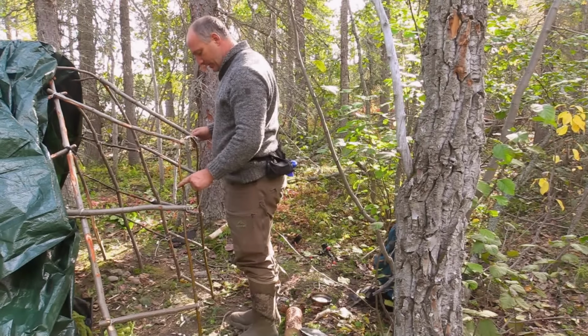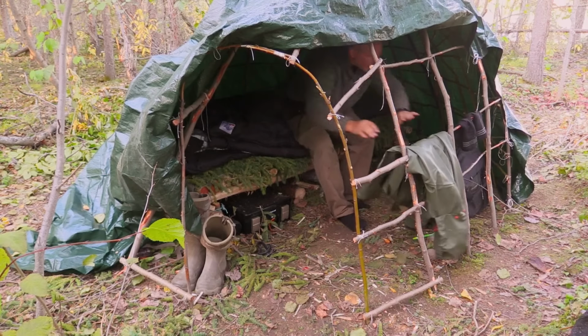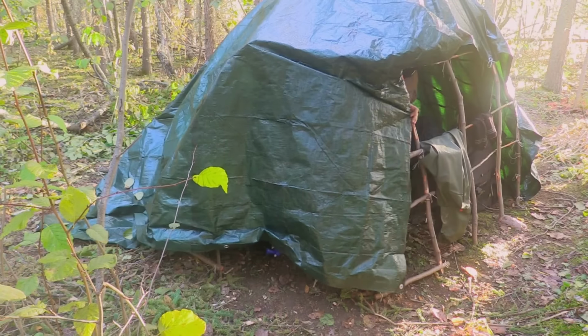The entrance is complete. Turtle shell. Wow, it's starting to look like a home. Perfect. It seems rock solid, and I think it's gonna work out great. This is home for the next couple months.